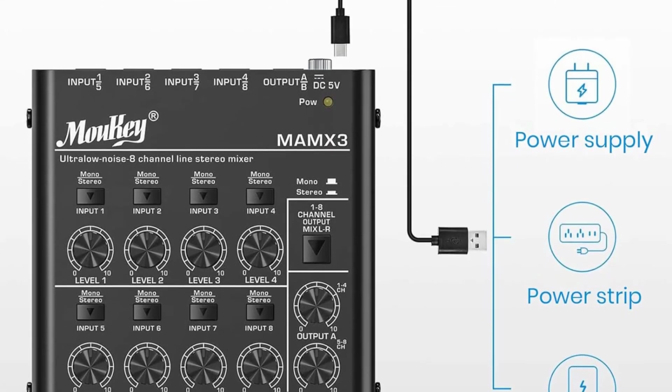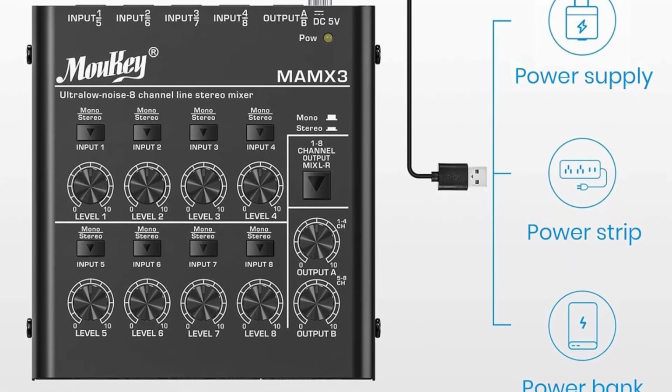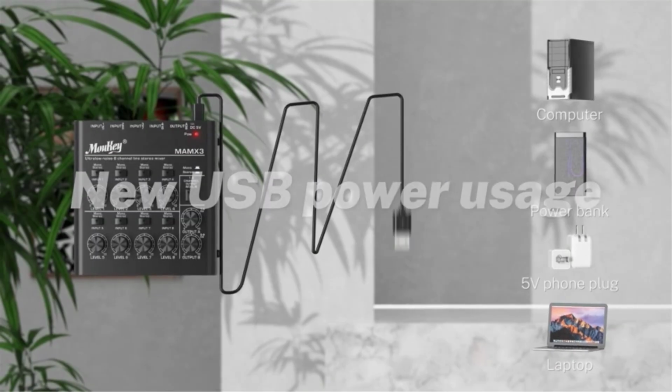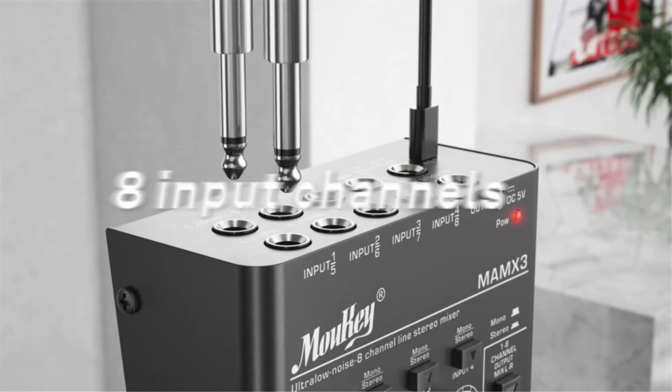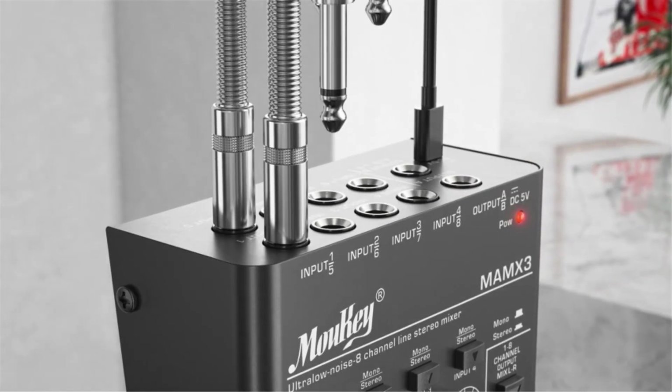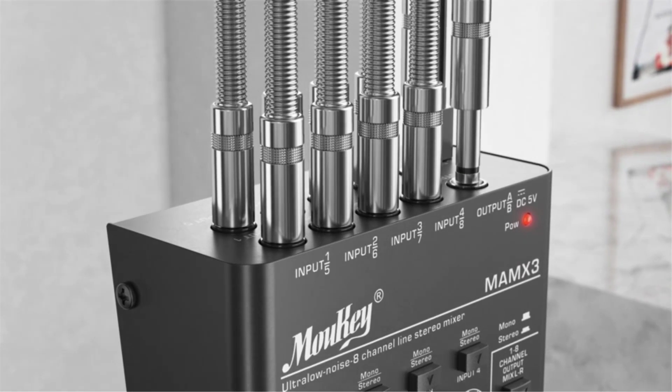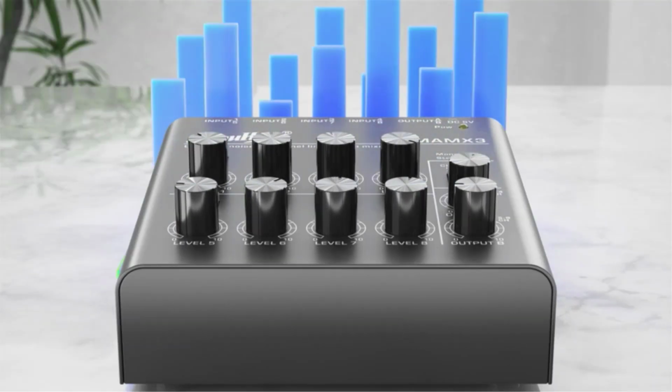With independent volume controls for each channel, this mixer offers precise sound adjustments. Its low-noise operation ensures distortion-free sound quality, ideal for multi-keyboard setups and recordings. Plus, the after-sales service guarantee provides you with a worry-free shopping experience.